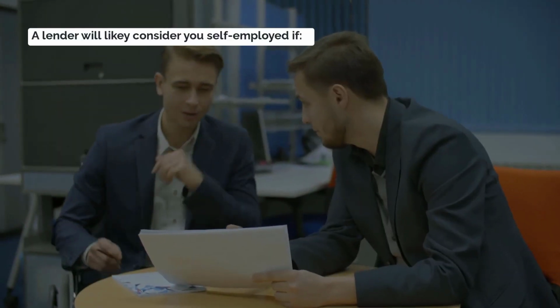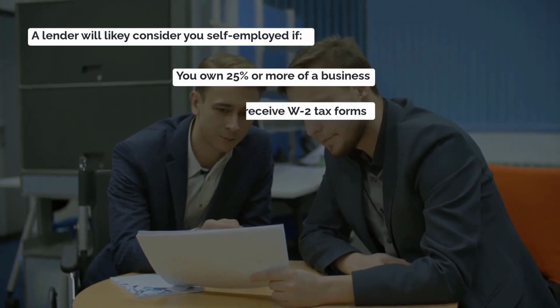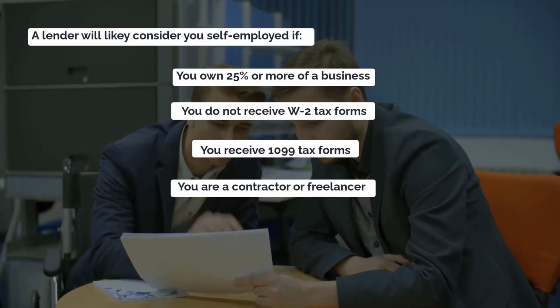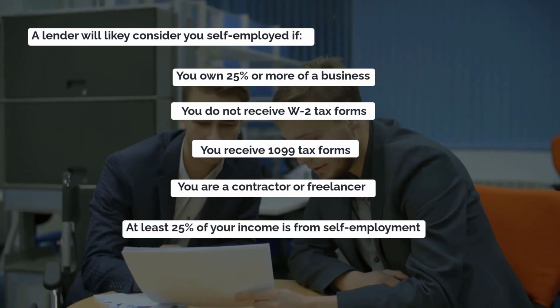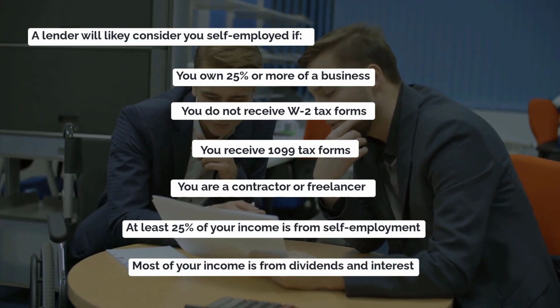A lender will likely consider you self-employed if you own 25% or more of a business, you do not receive W-2 tax forms, you receive 1099 tax forms, you are a contractor or a freelancer, at least 25% of your income is from self-employment, or most of your income is from dividends and interest.